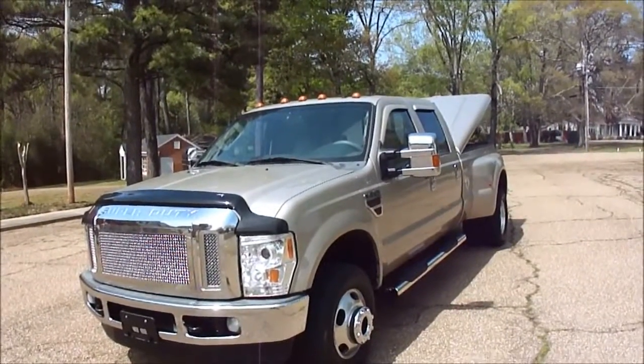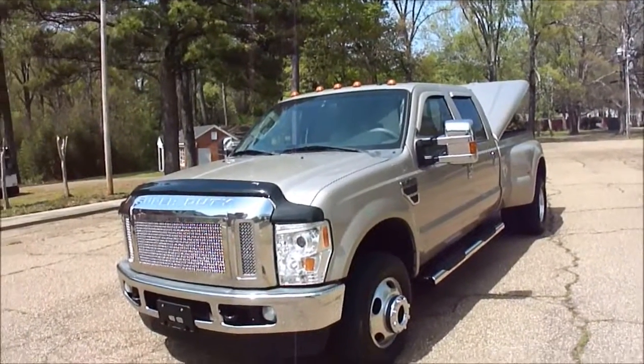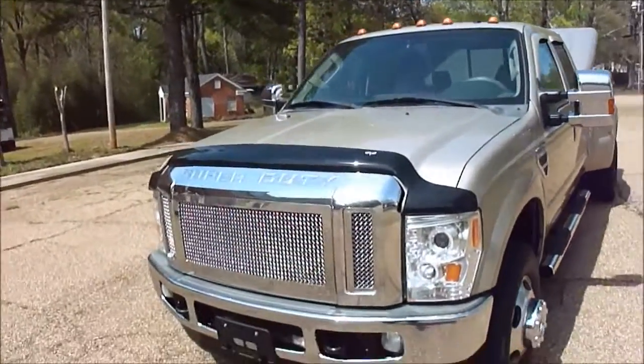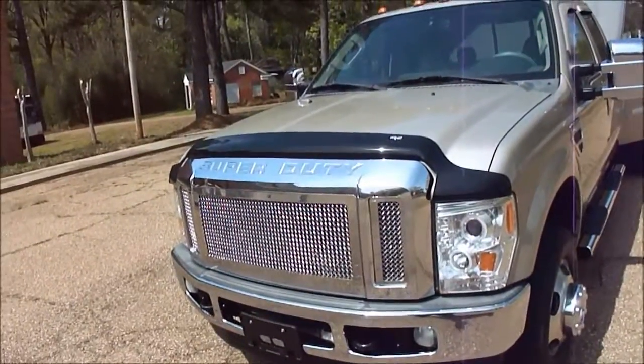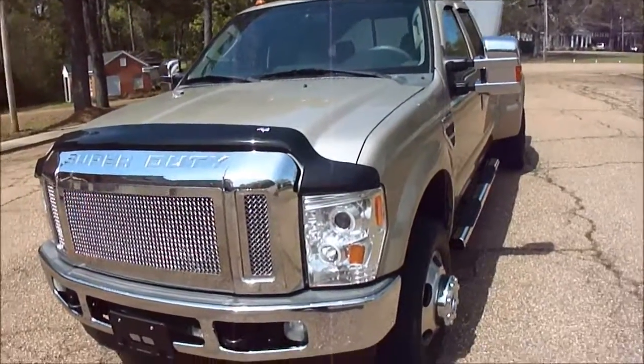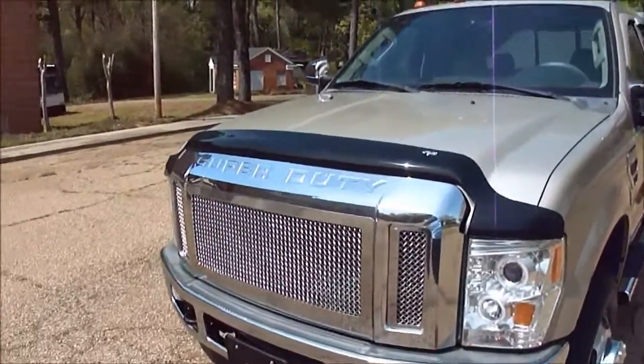Just a super clean truck, a Lariat, got a moonroof, got heated seats, got all kinds of stuff. I'm gonna walk you around, show you everything on it. You can see you got the little billet grill inserts, which are pretty nice. Got the upgraded, I guess those are HID lights, some kind of high output lights.